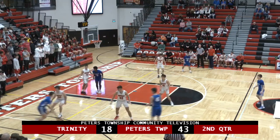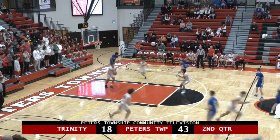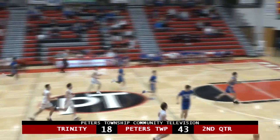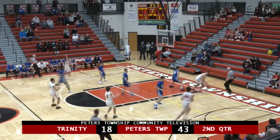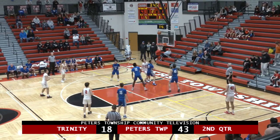Hodges going to the hoop. He's a presence underneath. Yes, he is. An easy one. He sure did. Dunbar trying to get by. That was a travel not called and a hoop.